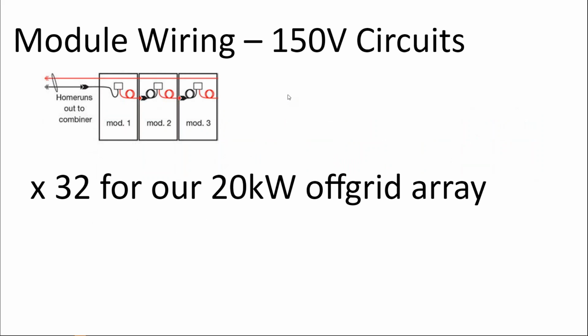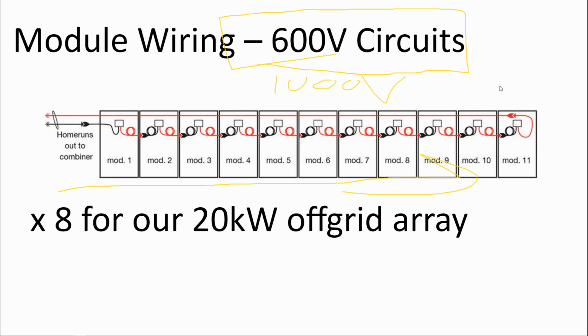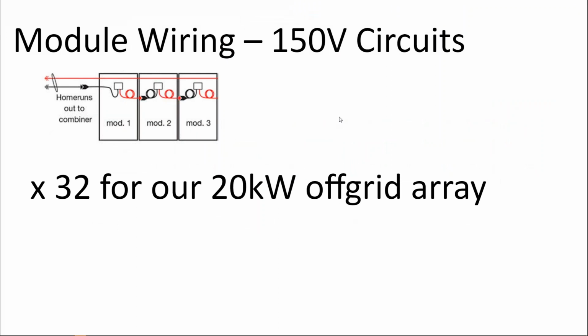This slide is really just a residential issue. You're always going to have high voltage circuits at the commercial level. You might even go up to 1,000 volt circuits at the commercial level. So you have longer circuits than you do at the residential level. There's some battery products at the residential level that are only low voltage, and it can surprise you when you start getting much shorter circuits if you use lower voltage product.